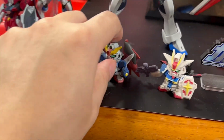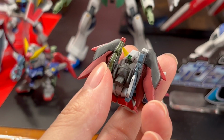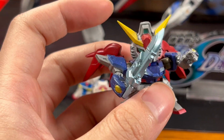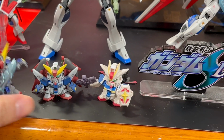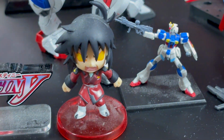So right here I have another Gashapon. This is from the same line. See, this is custom painted from a seller I bought from on eBay. Looks very, very nice. This one is the Gashapon Senshi Forte. I remember it got discontinued a couple years back. This is the metallic color. Looks pretty nice. And right here, this is the Seed Club, Shinn Asuka.